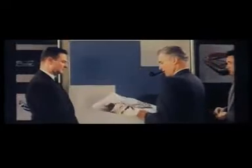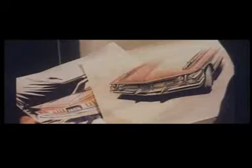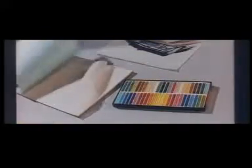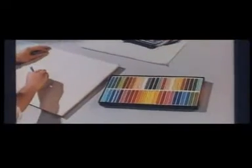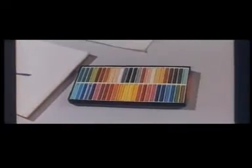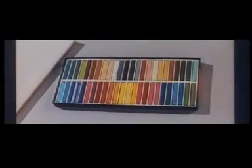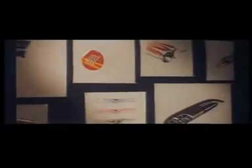Now the choice narrows down to one or two concepts which combine the best styling features from all the other efforts. With the basic concept established, the design must now undergo an intensive period of improvement, refinement, changes, and revisions, emerging at last as the culmination of ideas developed in many minds through many months.